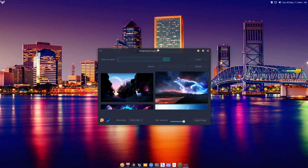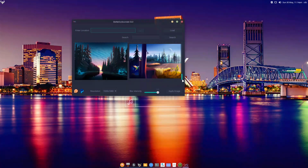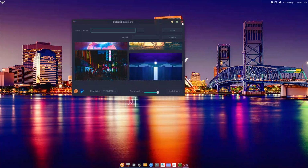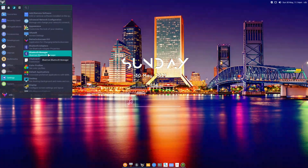Okay, so this gives you the opportunity to change the image that you're using for your lock screen. There's some quite nice images there. I would have liked to have seen them available as wallpaper out of the box, to be honest. What else have we got? AR and R, always useful to have.